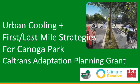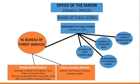Great, thank you, Ernesto. And today we're going to be talking about urban cooling first last mile strategies for Canoga Park. And this is actually a CalTrans adaptation planning grant that Streets LA, Bureau of Street Services, applied for, and we actually partnered with the consultants Climate Resolve and Alta Planning and Design. So we're really excited to share with you this adaptation planning grant that we worked on.